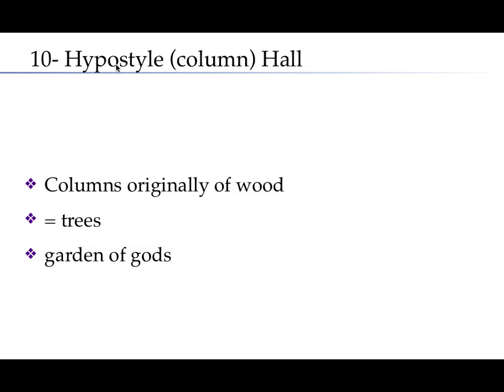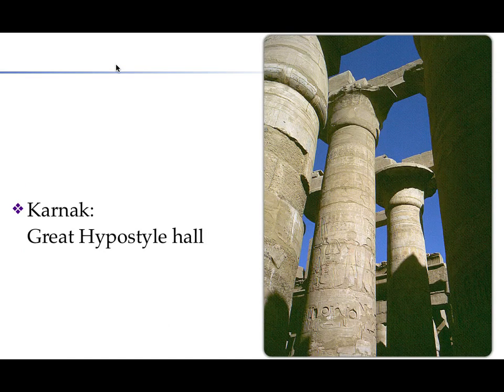Now, these columns were originally of wood and represented trees. They were symbolically the trees of the garden of God inside these temples. As Egyptian architecture progressed, they replaced the wooden columns with stone columns. The wooden columns don't survive because they rotted away a long time ago, so what we have left are the stone versions of this. But these hypostyle halls can be quite massive.